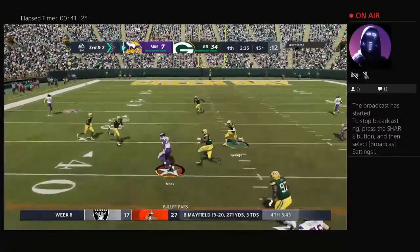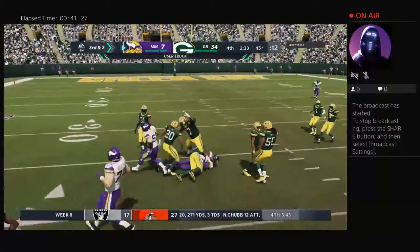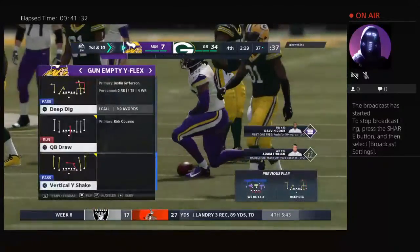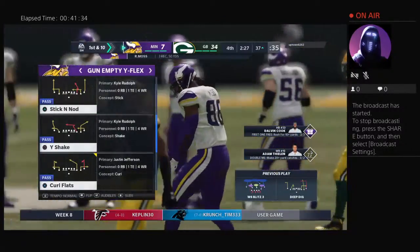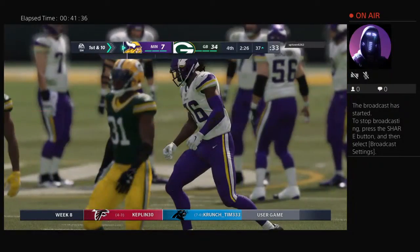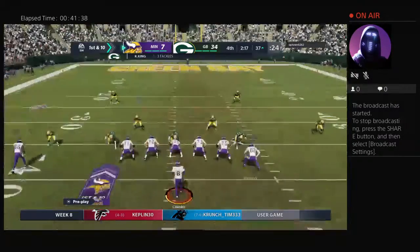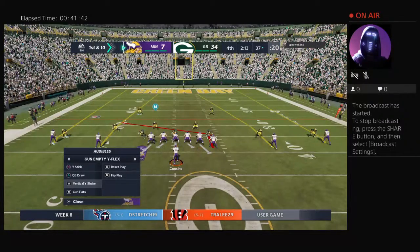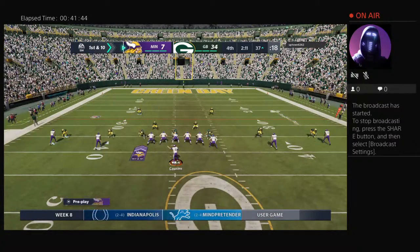Cousins on 3rd and 2. And this time he's got the hookup. It's complete, and he will have a Vikings first down as they're able to get the 3rd down conversion. Gain of 9 yards, and as a result, the drive continues. They don't need to run another play here before the 2-minute warning. Let's see if they do it anyway.